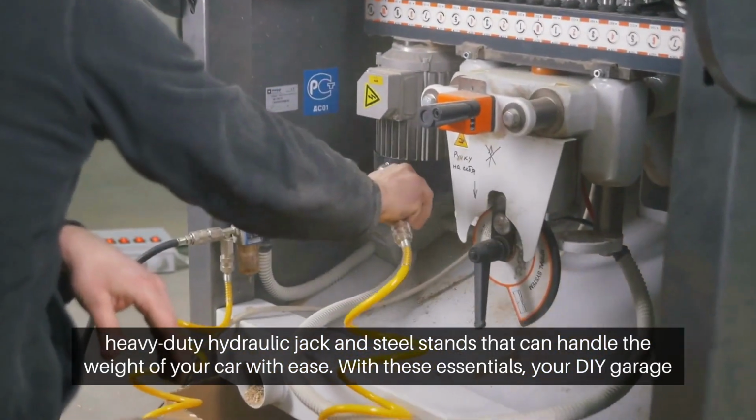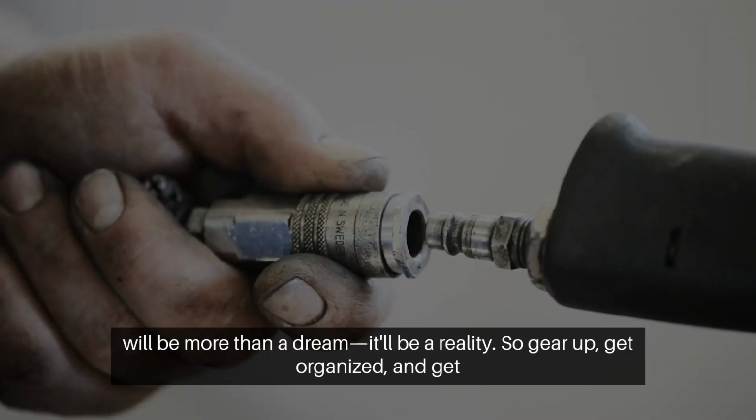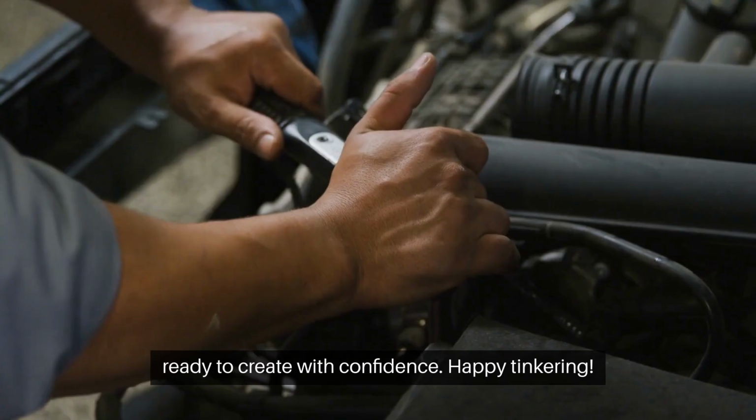With these essentials, your DIY garage will be more than a dream. It'll be a reality. So gear up, get organized, and get ready to create with confidence. Happy tinkering!